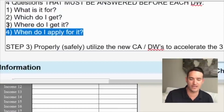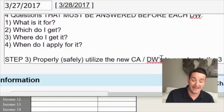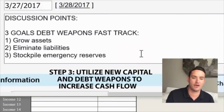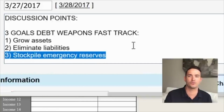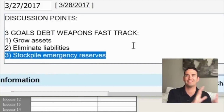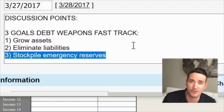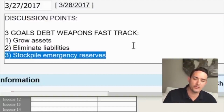The 3rd and final step in this 3-step process is all about cash flow. If we utilize these new capital accounts/debt weapons, it will help us accelerate these three goals that we talked about: growth of assets, elimination of liabilities, and the stockpiling of emergency reserves, which happens to be both sides of the balance sheet, asset growth, liability minimization, resulting in a cash flow increase. When you focus on both of them simultaneously, mathematically, there is no faster way to turn debt into wealth. Let me show you what I mean.